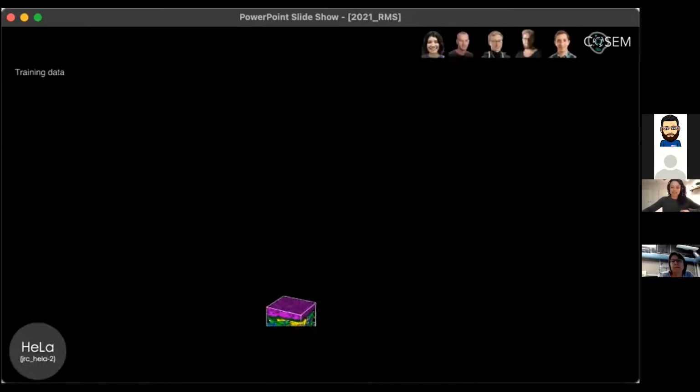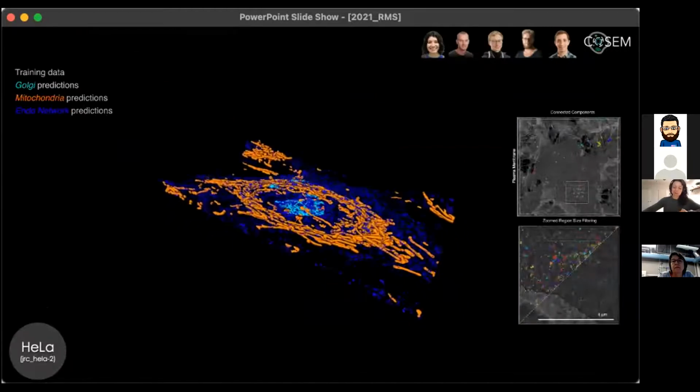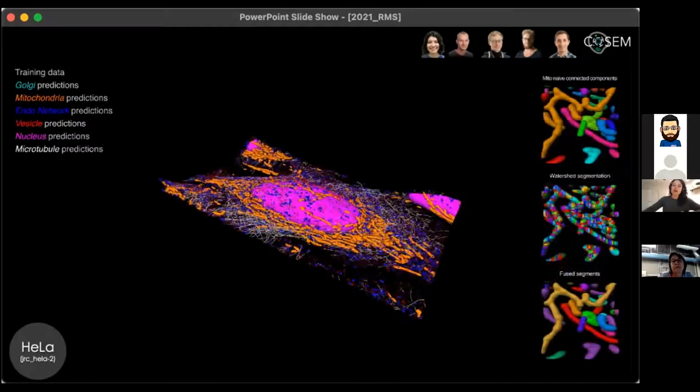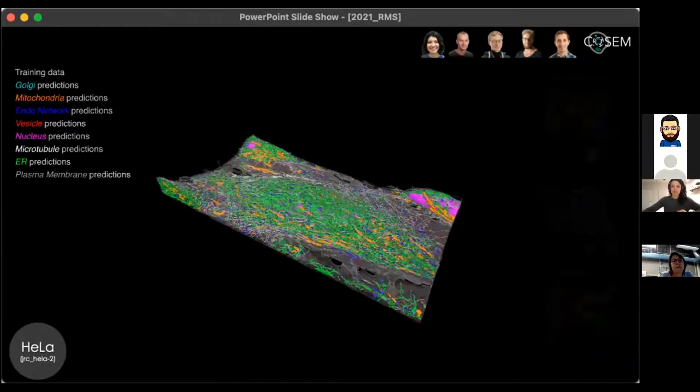Using the setups that optimize via the manual validation, we can then generate the predictions on the entire data set, the exciting stuff. We threshold them and thereby produce the segmentations. Those segmentations aren't quite perfect yet. There's always room for improvement. But some of the errors that were happening were relatively straightforward to address by applying techniques such as size filtering, picking only the largest connected component, which works for the plasma membrane, for instance. Or we do things such as a watershed algorithm to correct overmerging or oversplitting of organelles such as mitochondria. So pretty simple stuff for cleanup.